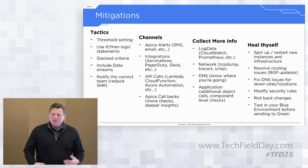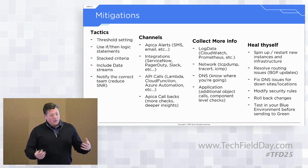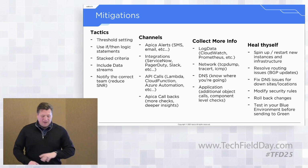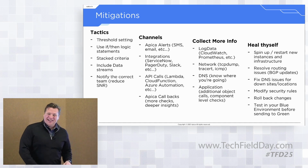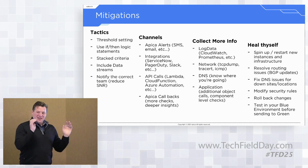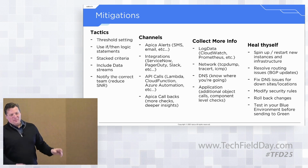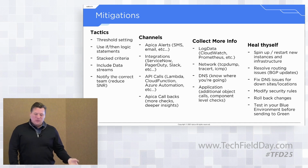But the whole point of this is that eventually you want to be able to heal thyself. You don't want to have to wait for something else to do these pieces. So we can do things like spin up or restart a new instance in the infrastructure, resolve routing issues such as doing BGP updates, fix DNS issues for down issues, modify security rules, which I can't stress enough how important that can be in a certain scenario. Like, hey, everyone seems to be hitting this site and it looks like it's crushing all of my login variables. Oh, and it looks like it's all coming from a certain set of IP addresses in a particular part of the world. Why don't we block those in the ACL automatically instead of letting these threshold parameters go through?